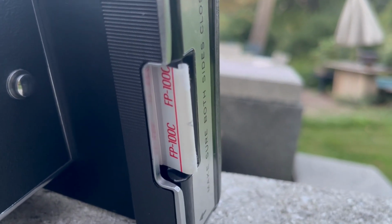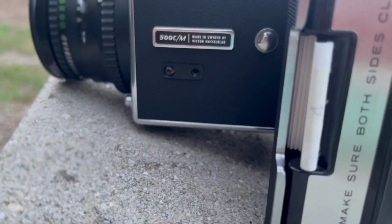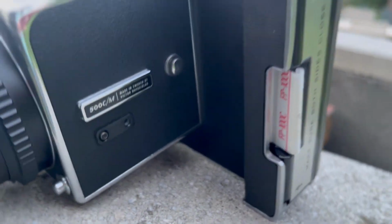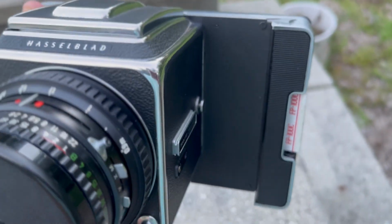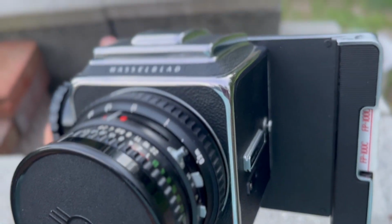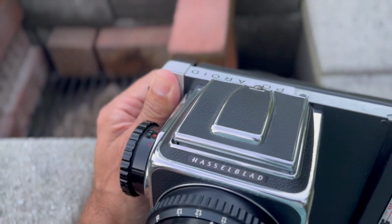And it has the FP-100c instant film. It was on number 3, and now it's on number 4. And I'm like, well, wait a second, I got to try this out. I wonder if it's still working, because this instant film is probably the most expensive expired film there is anywhere.